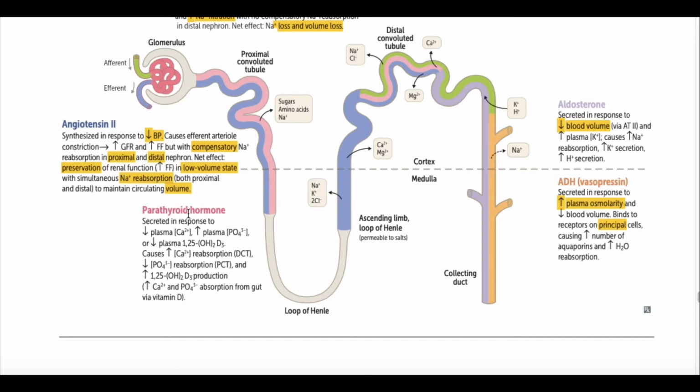Another hormone is parathyroid hormone, which is secreted in response to decreased plasma calcium, increased plasma phosphorus, or decreased plasma 1,25-dihydroxy D3, or you can say active vitamin D. This will cause increased calcium absorption in the distal convoluted tubule, decreased phosphorus reabsorption in the proximal convoluted tubule, and increased 1,25-dihydroxy D3 production. The calcium and phosphorus absorption from the gut via D3 always occurs.